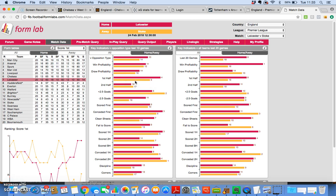As you can see, guys, I can go on forever with this. There's so much data you can analyse. Over 2.5 goals against Leicester at home against bottom 6: 5 out of 10 have been over 2.5 goals, and then 7 out of 10 of Stoke's away matches have been over 2.5 goals. So interesting data there, and you can go all the way down.